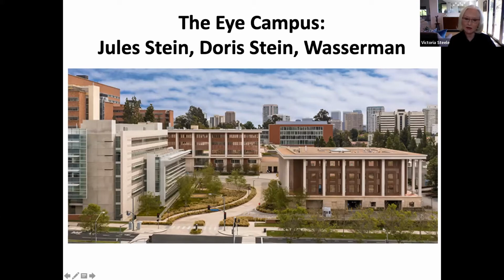So I want to point out before we start going into the buildings, this building that's adjacent to Jules Stein. Oh, I'm going to turn on my pointer. That'll be better. This building has the prettiest room on campus and the least seen. So we're going to go in there, but first we're going to head over to the Wasserman building.